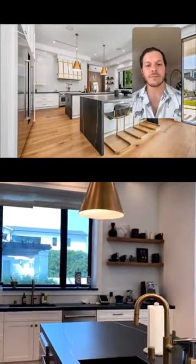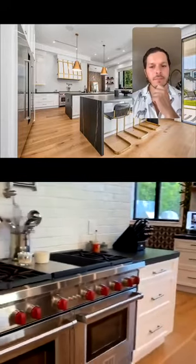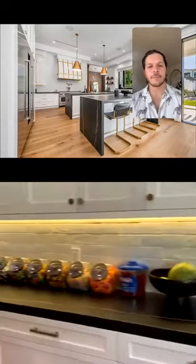You've got a prep island sink here. You've got a huge sink there, 2 dishwashers, microwave, 4 ovens. So you've got a gorgeous Wolf oven here, and then an additional oven there, plus a cappuccino maker.